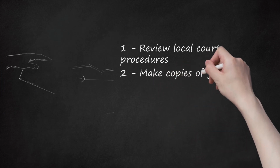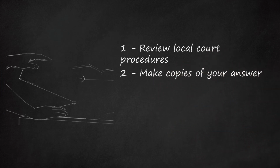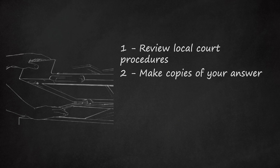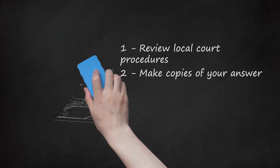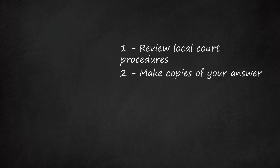2. Make copies of your answer. You will need at least 2 copies of your answer, one for your records and one for the person who sued you. You must file the originals. Make your copies after you've signed your documents, and take both the originals and the copies to the clerk's office. The clerk will stamp the originals as well as the copies, indicating the date they were filed.